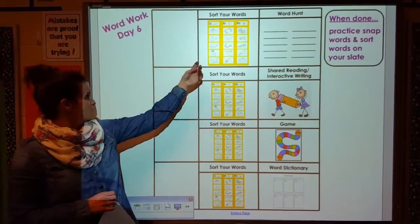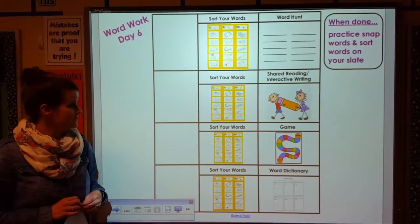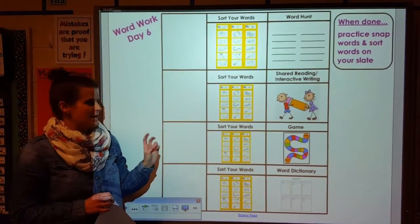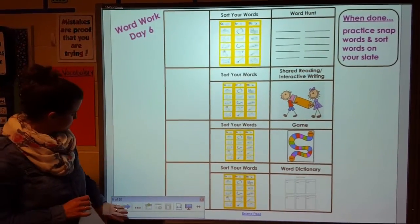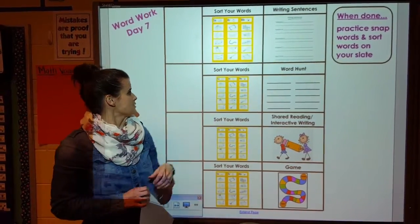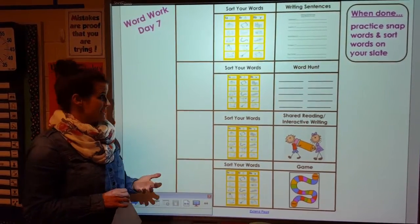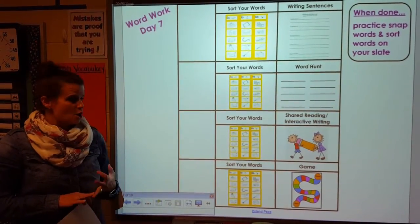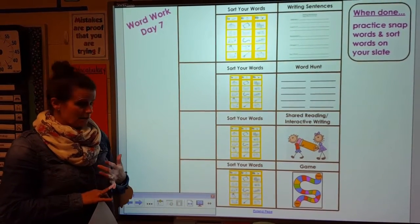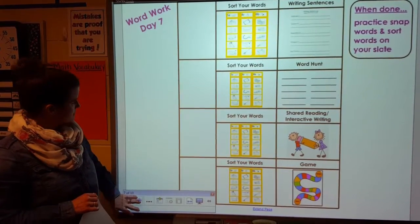The 6th day, they sort their words and then they do a word hunt. This is where they get to look in their Just Right book boxes or their book baggies and look for words that are in their books that have to do with their spelling pattern. The 7th day, they sort their words and then they get to write sentences. So they need to practice using these words within their writing. They need to write a statement, a question, an exclamation, and dialogue. And so we have them practice these words within context.